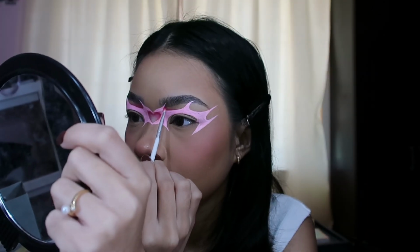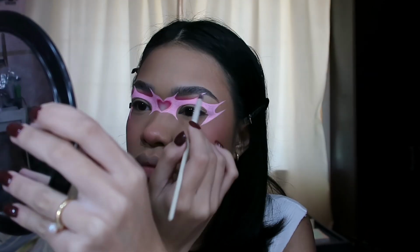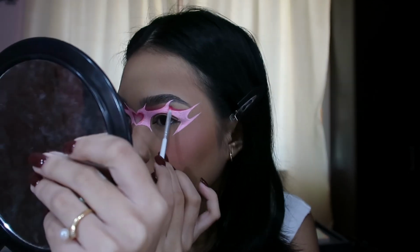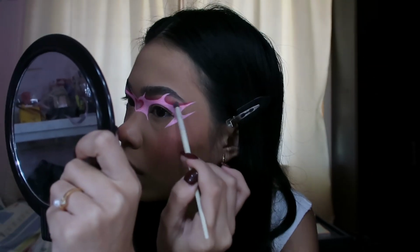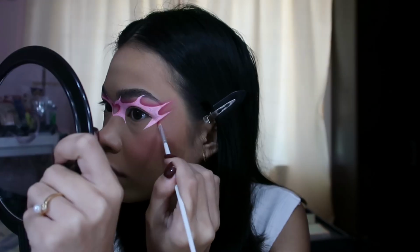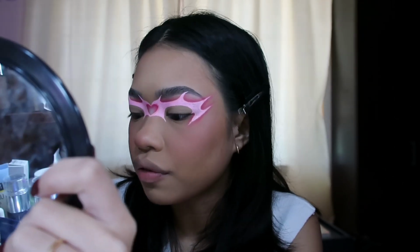Blending is actually one of the few things I enjoy in doing makeup. Before I even went to graphic liners, I loved to blend. If you've seen some of my looks before, I really love to blend with colorful shadows. I really enjoyed creating gradients, and it was one of the very first skills I learned when I first started doing makeup. So yeah, that's kind of a fun fact. The eyeliner has literally flaked off, but we can still fix that, so I don't really mind.